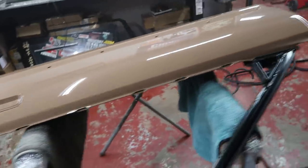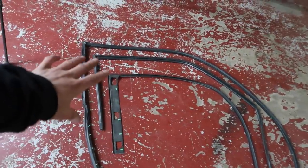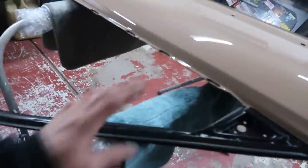All ready to go. Dude, I'm not gonna lie, man, I completely forgot how much rubber goes on these damn things. So I laid this all out so you guys can see it, but every single piece of that goes on the door. This is all for the passenger door, but the driver door is finished.